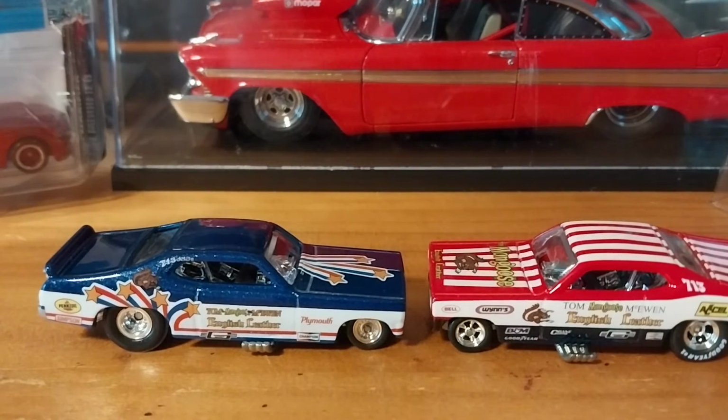I didn't want to pay the $10 at Hobby Lobby, but I was almost regretting that I didn't after a month passed and I still didn't find it again. But we finally found it, so we'll show it to you guys tomorrow.